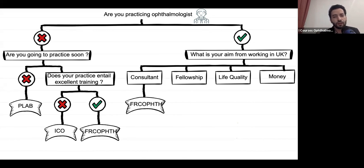Don't be distracted. This is your route. This is what will give you the best long-term outcome: to do the FRCOphth of London. Okay, but some of us don't want to settle in the UK. They just want a fellowship, meaning sub-specialty training in the UK.